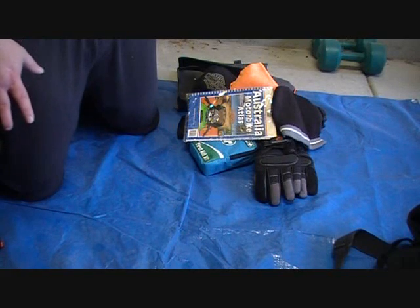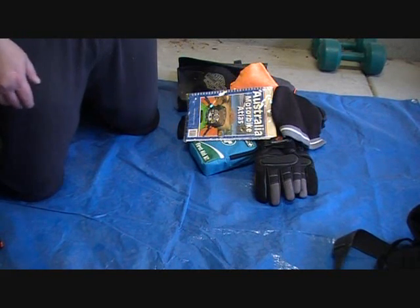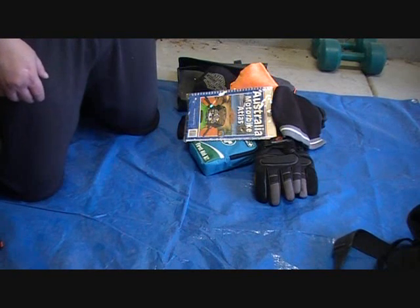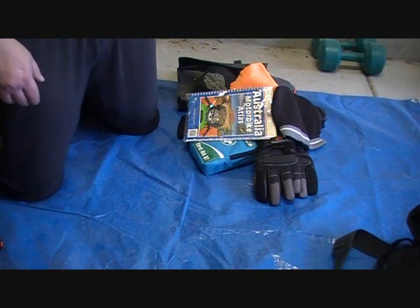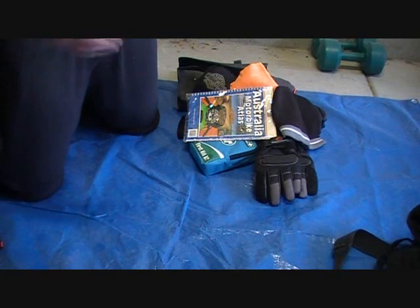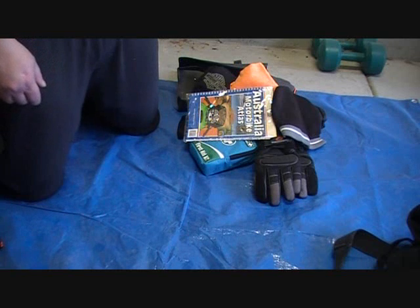So I've just taken them out to show you what sort of stuff I've got there. And the next step is the actual stuff that I would carry in my backpack and the extra stuff that I would put in my saddlebags. Alright, so we'll get to that now.